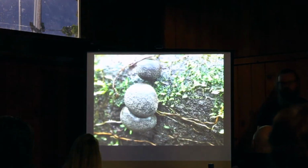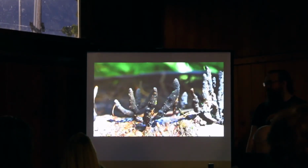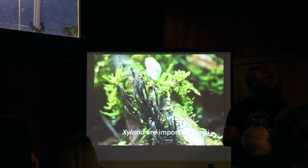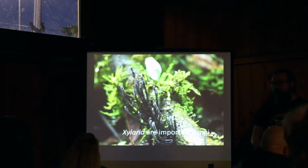Xylaria tuberoides, golf balls, just bonked. So cool. Xylaria scruposa, because it's got a scruposa surface. There's a huge diversity of Xylarias. And Xylarias are the most common wood decay fungus you see in the tropics. They're one of the only ascomycetes that is a strong white rot fungus. They degrade lignin, and they do it in a different mechanism than most basidiomycetes do. They're really important to the carbon cycle.